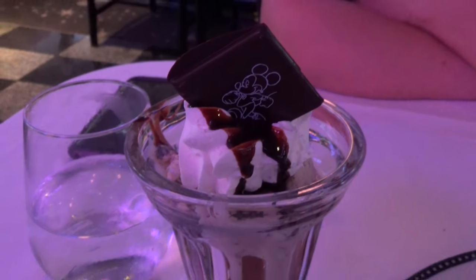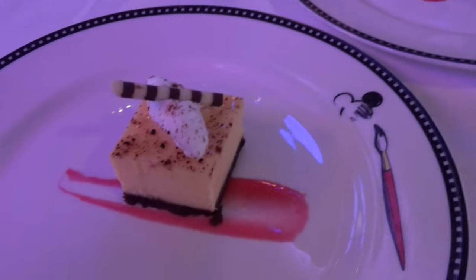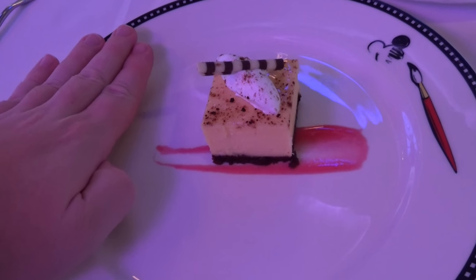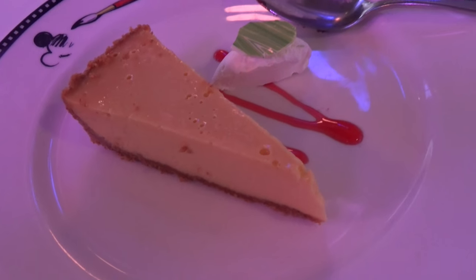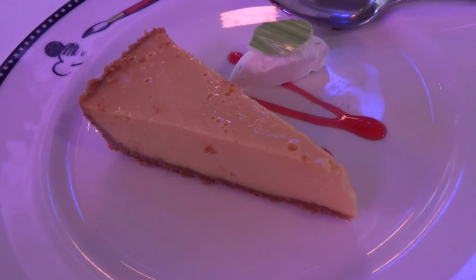Dessert time. Molly got the cookies and cream sundae, as well as the walnut cake, and I got the chocolate cheesecake. Had I known the chocolate cheesecake was tiny, I probably would have ordered a second dessert. So with my cheesecake being really tiny, I decided to also double up on desserts and got the lemon pie.